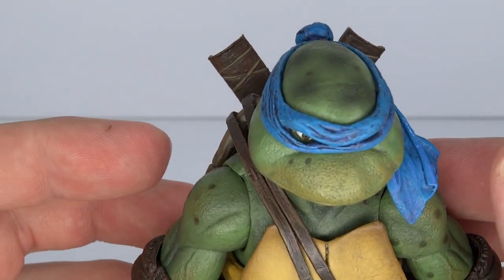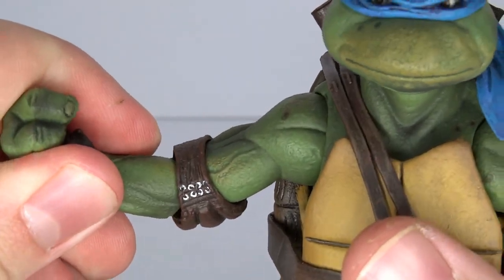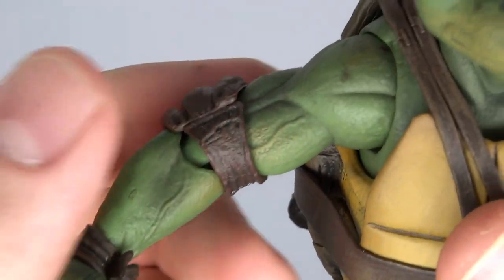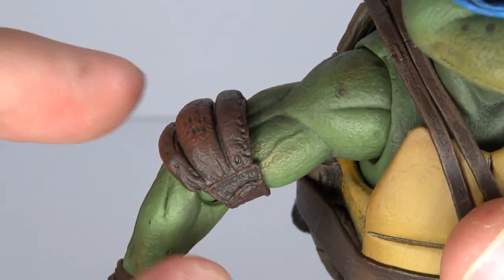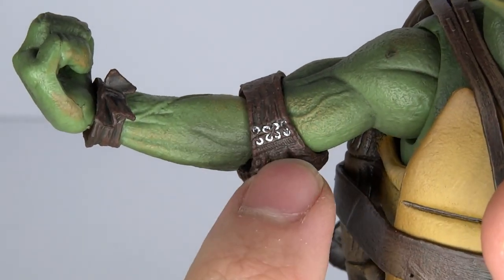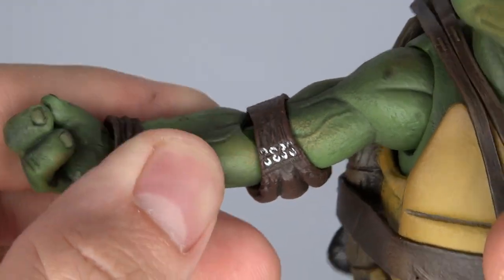Going back to the giant ones, they were very, very sturdy plastic. These guys are a little bit more soft. And I like that because they're like amphibians and they look soft-ish. It feels more like skin to me. And then you have the painted and molded detail in the armbands, the wristbands, the elbow pads.